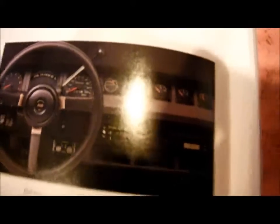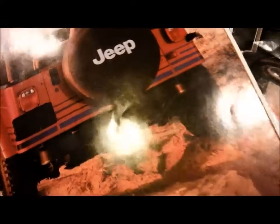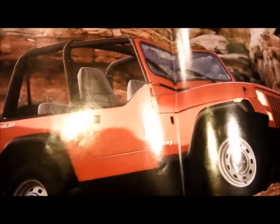Jeeps have come such a long way. Up until 1995, if you ordered an '87 to '95 Jeep Wrangler with air conditioning, it was this bulky thing under the dash that was kind of an add-on. This is what a Wrangler dash looks like without the air conditioning. Now everything's integrated into the dash. That's a base model Wrangler.